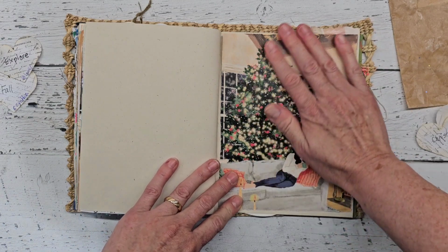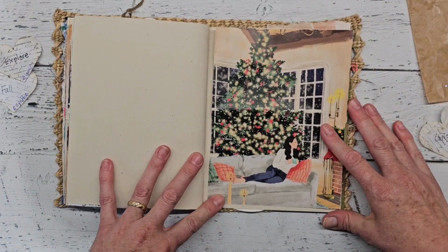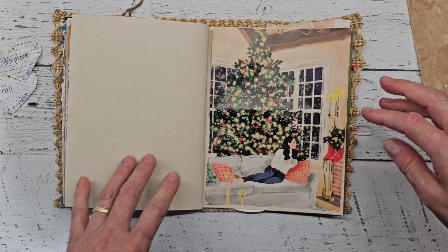Okay, I have taken it right down to size so that it will fit on here nicely.